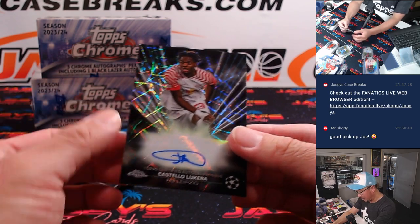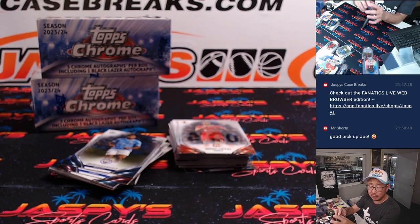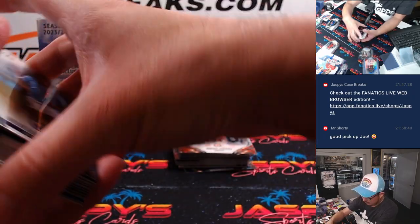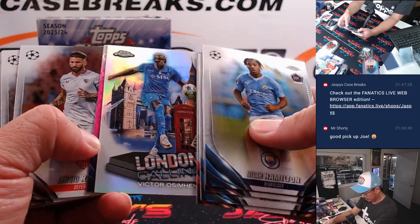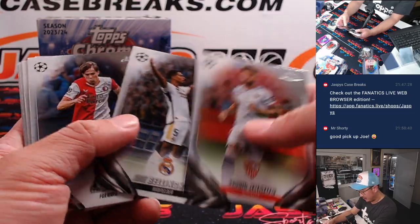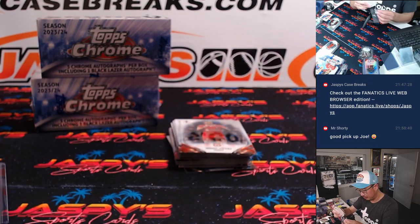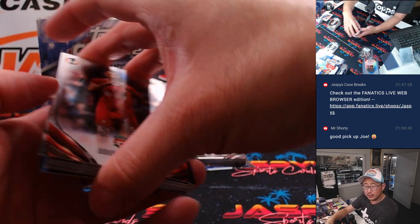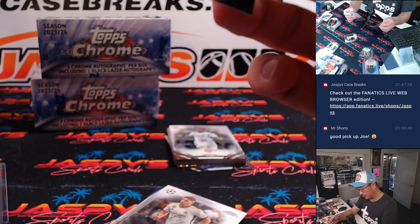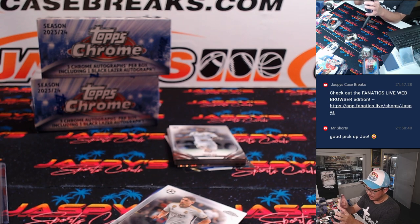And we got our black laser autograph, Castello Lukeba, Leipzig. It's going to be for Coppola. Nice. And then we've got Carlos Baleba, 35 out of 99, for Brighton and Hove Albion. Brighton, Jared is Brighton. And then we got Jeremy Doku, 198 out of 299. Gonna go to Man City, John Jackson.